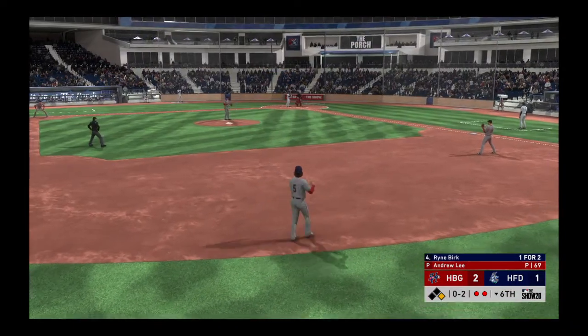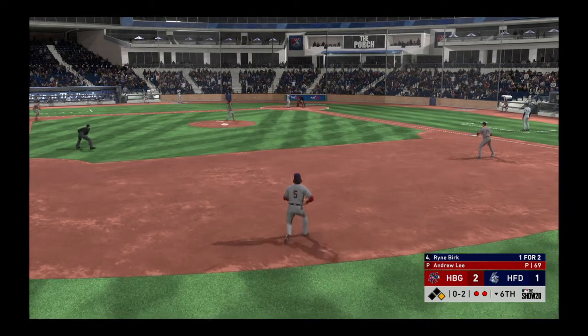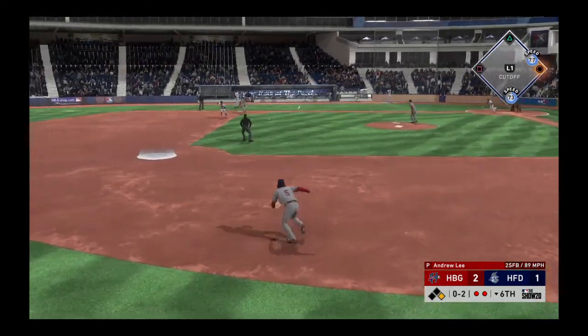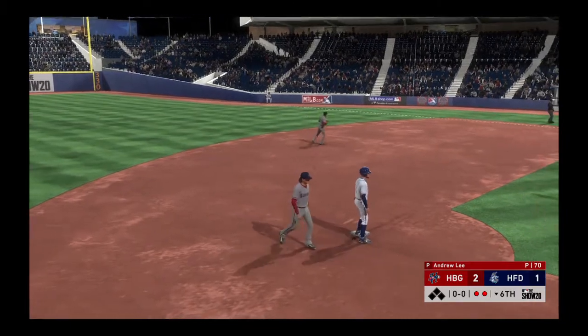Stepping in and ready for another shot, Ryan Burnt, 1-for-2 in the ball game thus far. 0-2 count, here's the pitch. Sent on the ground out to second. Throw to first will get him easily, and the side is retired. One hit, one left.